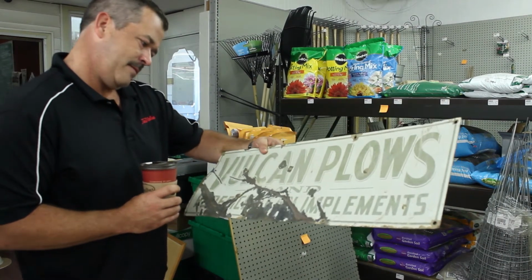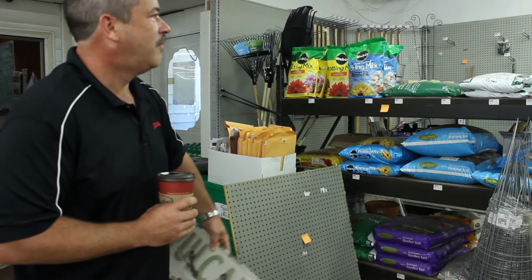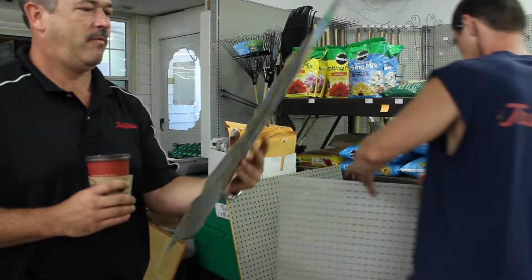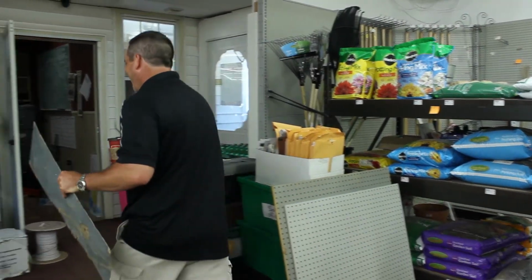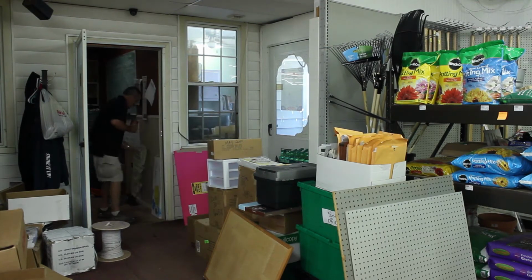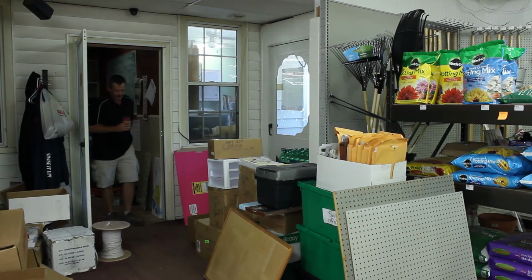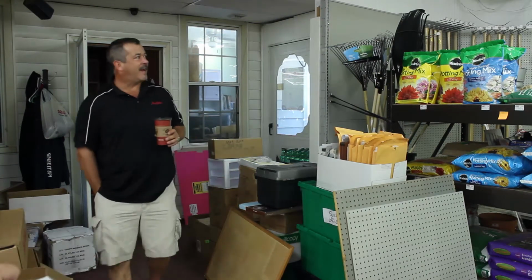Plows and some implements. That's cool. That's way cool. That's really cool. That's one of those American Pickers moments, isn't it? Yeah, it is. I'm going to say that in my office. I don't know what that is. And that's behind what, pegboard? Yeah, behind the wall.